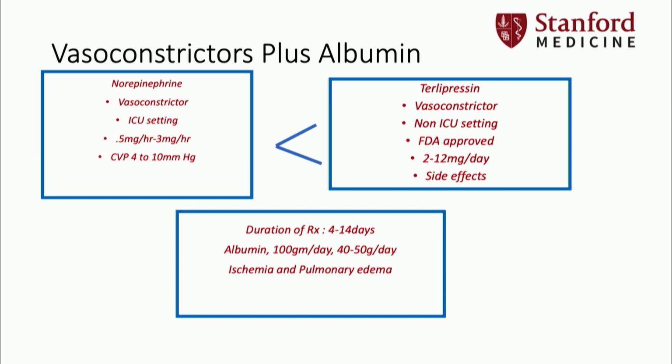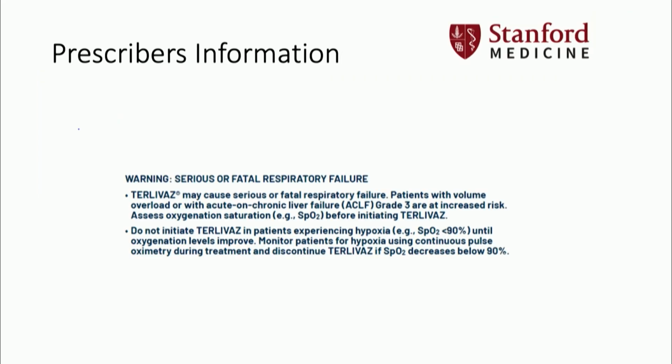Both norepinephrine and terlipressin can cause ischemic side effects, so we have to be really careful, and nursing staff have to watch the patients every 4 hours. And because we give such high doses of albumin with this combination, it can cause pulmonary edema. Terlipressin has more side effects than norepinephrine, so it's very important to be mindful about that too. There is a black box warning in the prescriber's information that if the patient has grade 3 liver failure, or if the pulse ox is less than 90%, terlipressin should not be given to our patients.